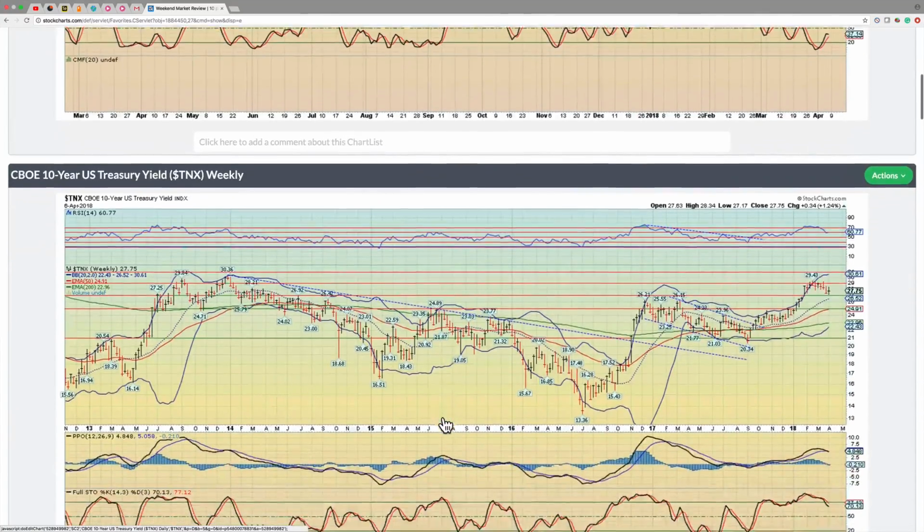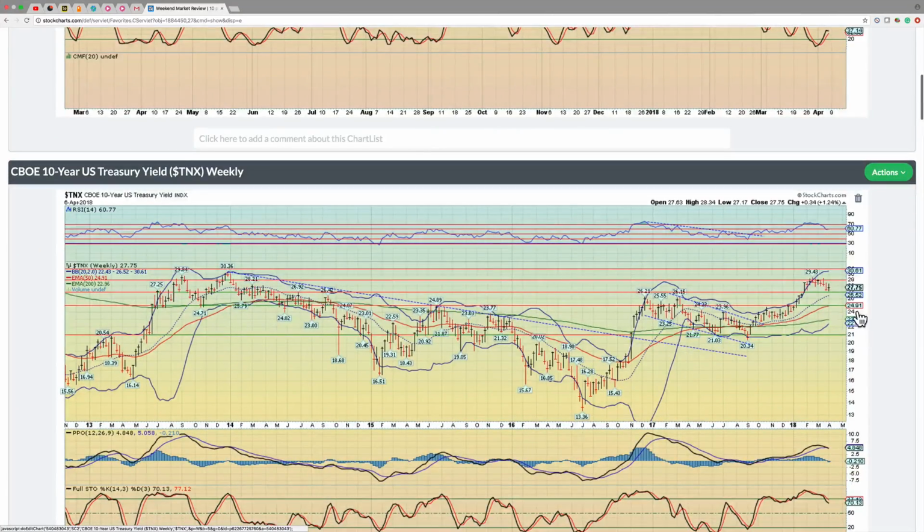So the 10-year U.S. Treasury right now, it's actually finding some support here around that 2.775, which coincides with the 2.75 level here. And no surprise, there's a lot of support here at that 60 level RSI here, and I expect this to hold. Last week we said that 2.7 level is going to be pretty strong support, and so far that's proven to be the case.